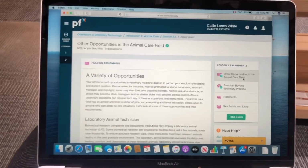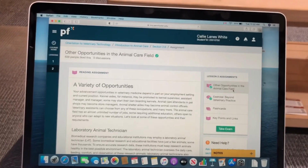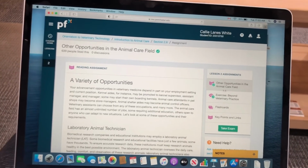And I'm going to put a little video coming up next that's going to show you what my course looks like when you log in and when you start your first program or first course inside of the program. And I'll also put a photo of what tests look like, just so you guys get an idea. So I just want to show you what the Pennfoster Vet Tech website kind of looks like.